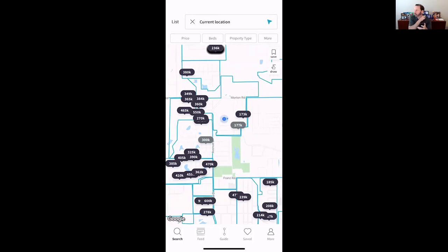How often do you have your consumer call you and say, hey, we saw a house the other day. I'm not really sure what street it was on. I don't even really know what neighborhood we were in, but it had red brick and gables and brown shutters. Could you find it? Right? And you're like, how in the heck am I supposed to find that house?